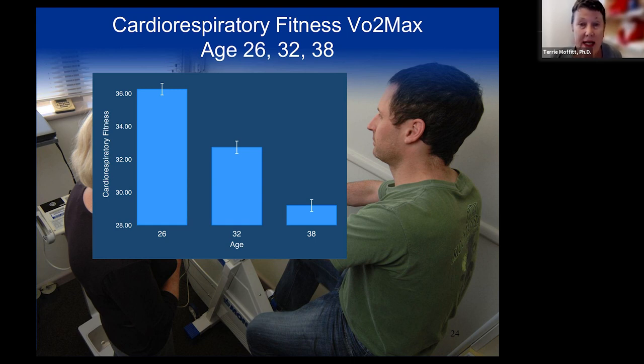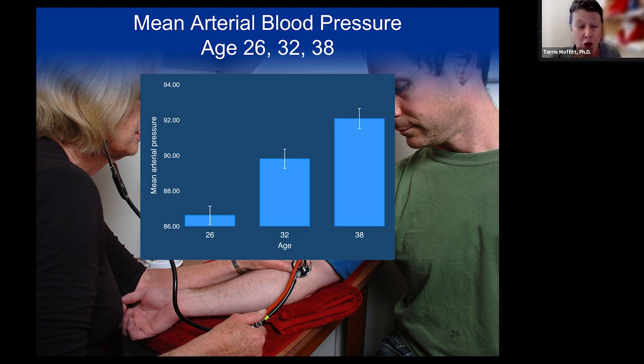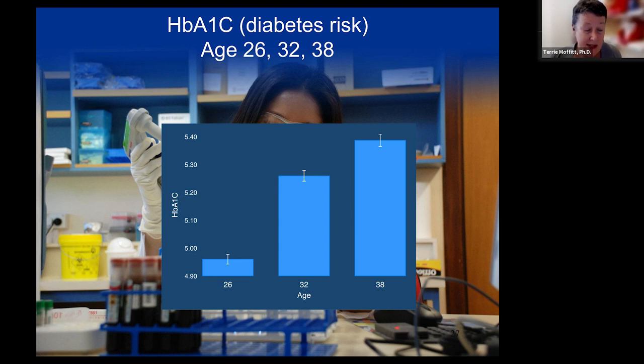I'll show you four examples. Here's mean VO2 max for the whole cohort of 1,000 people. It measures cardio fitness on an exercise bike, and it declines steadily from age 26 to 32 to 38. I don't have age 45 on the slide yet, but trust me, it keeps declining at age 45. Now, the cohort's mean lung function also declined from age 26 to 32 to 38 to 45. Their mean blood pressure rose steadily from age 26 to 32 to 38 to 45. And we got the same pattern for prediabetes testing. HbA1c also shows that pattern of age-related change.